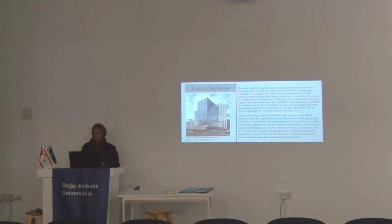So in recent years, contemporary buildings show that there has been a great inclination towards aesthetics, innovative methods of construction and functionality. In this case, we can see that in our respective buildings there has been a great use of technology in the construction and functioning of all buildings. This was made possible with the advent of oil, gas, and electricity, as now needs are being met with mechanical aids.